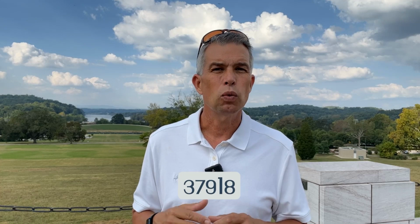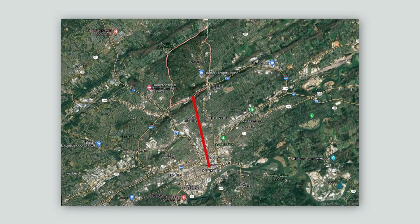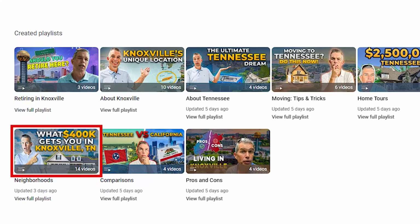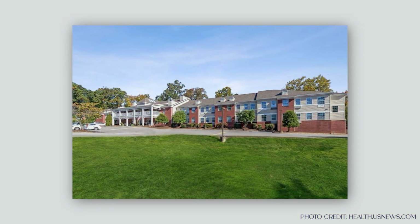The second zip code to make the list of 10 was the 37918 zip code, which is Fountain City. It's located to the northeast of Knoxville, and it runs up almost to Hall's Crossroads. Now, we've also done a video on Fountain City, a couple actually. If you want to get some more details on that area, please go find those videos, look those up in our playlist, and watch those videos so that you can get better details into what all Fountain City has to offer its residents.